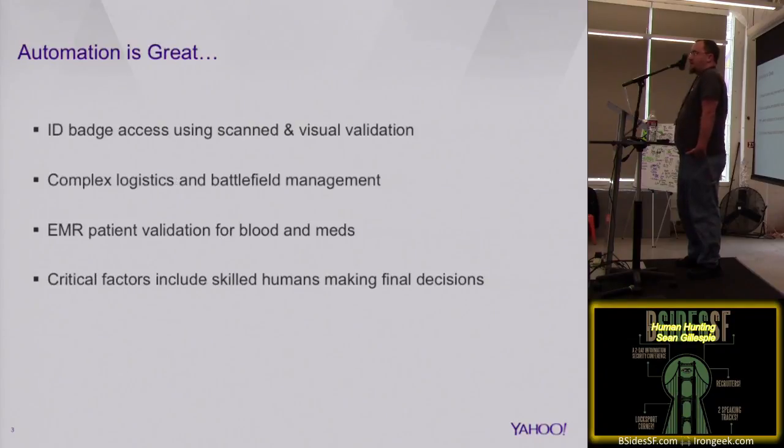So, automation is great. We've done a lot of cool things with automation, particularly in safety and security spaces. ID badges, where you scan the badge, it goes back to a back-end system, tells the guard this is what the badge is supposed to say, he validates the badge says that, lets the person in. Complex logistics and battlefield management was a big thing in the Air Force. We've got a lot of planes, a lot of logistics, a lot of people, a lot of fuel, a lot of weapons. All this stuff has to get moved around.